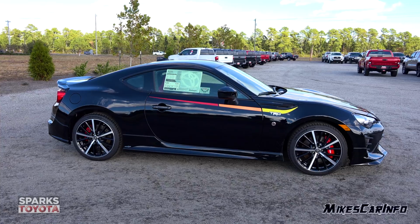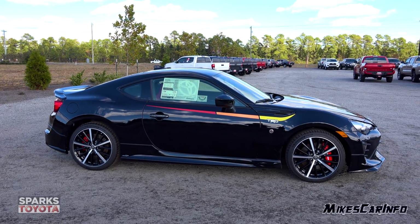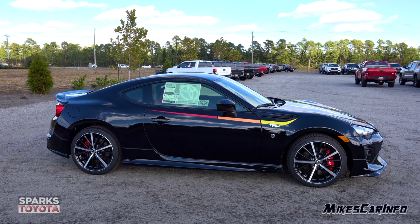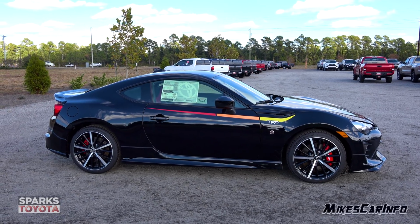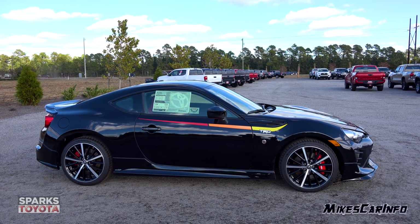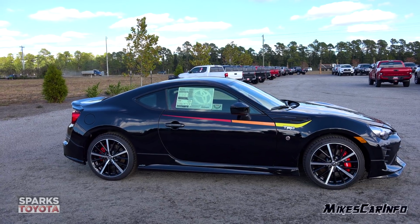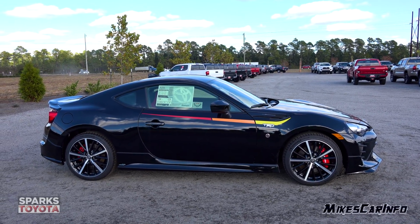So looking at the profile, this is where I really appreciate the wheels. The gloss black kind of blends in at this point. Now you're just seeing the alloy popping through the wheel, and it has that 5-star look. Looks great, and I really like the way they look on this vehicle. So you also have the TRD colors there. The decals there on the side, looking pretty neat, and it kind of separates this vehicle from, I guess, a regular 86.